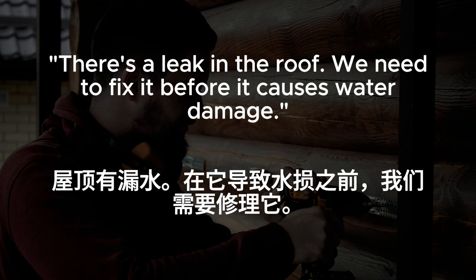There's a leak in the roof. We need to fix it before it causes water damage.